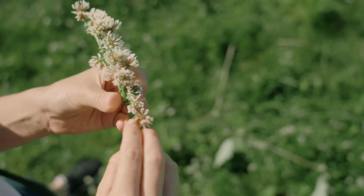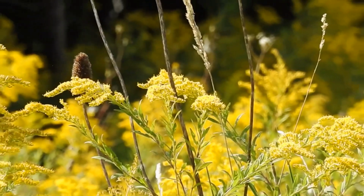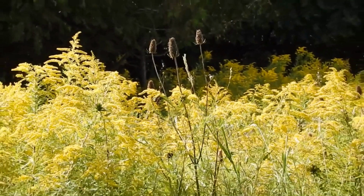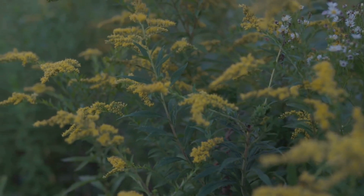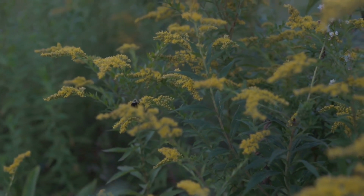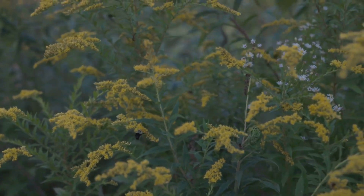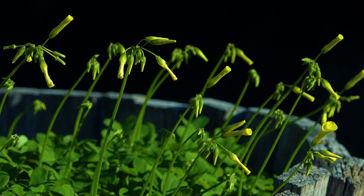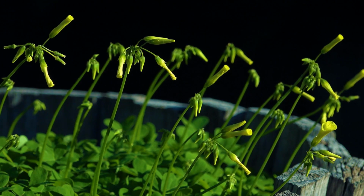The misunderstood hero of the garden. Goldenrod is a powerhouse plant that does more than brighten up your yard. Its tall, golden blooms are like a giant neon sign for bees, butterflies, and even birds. I planted it one year, and by the next, my garden was alive with pollinators fluttering, buzzing, and feeding. This plant is also ridiculously easy to grow and thrives in places where other plants throw in the towel. Sandy or rocky or dry soil is no problem for this tough perennial.